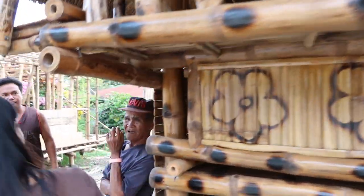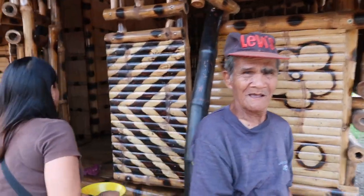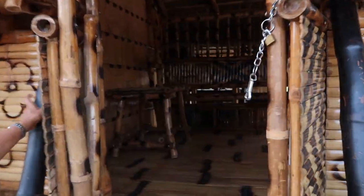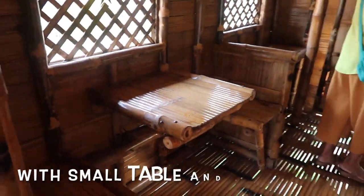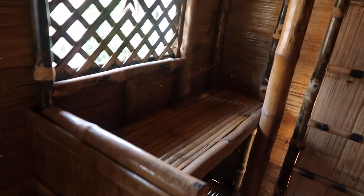Parehas na sila? Oo, pero iba na style, ma'am. Ibang design. Okay. Nice veranda. Oh, this one is nice. It's like you have a dining table, a small dining table.